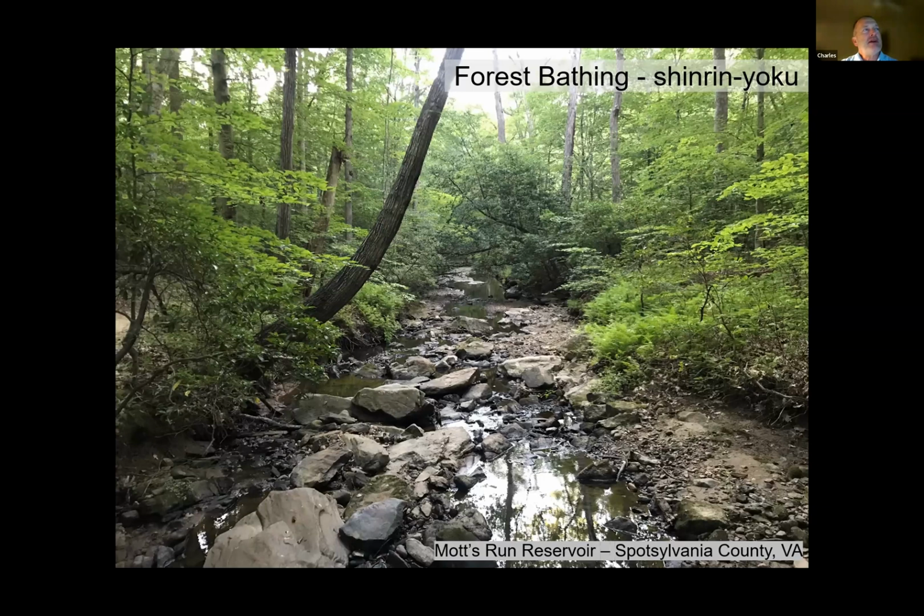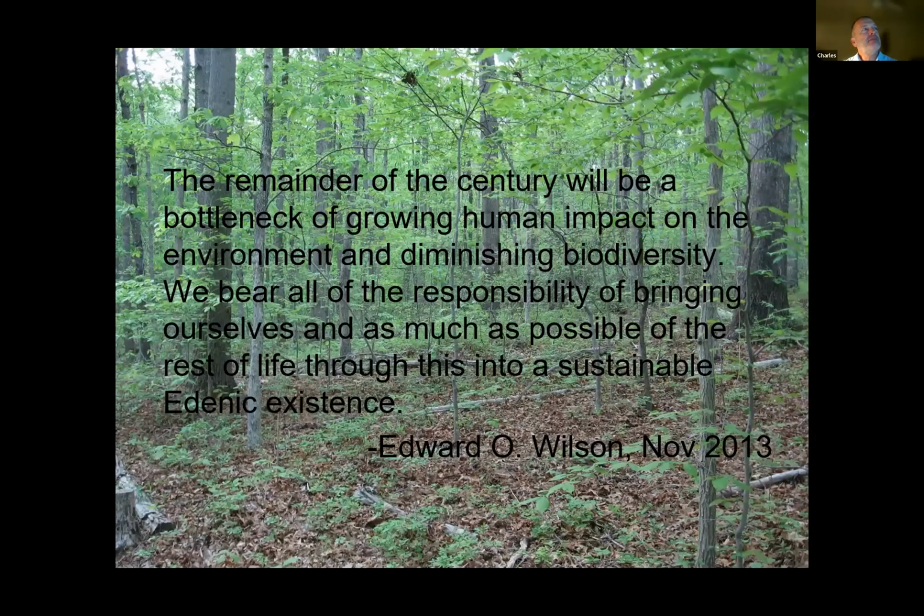And thinking back on it, I was in a healthy forest system, breathing all these wonderful chemicals that the trees produce, and I can't help but think that my improved condition at the end of that walk was not only the stress itself and the exertion, but also just breathing in that air, all those wonderful compounds that are beneficial for human health and have been shown to be so, and having the benefit of that good quality resource. So this last quote here from E.O.